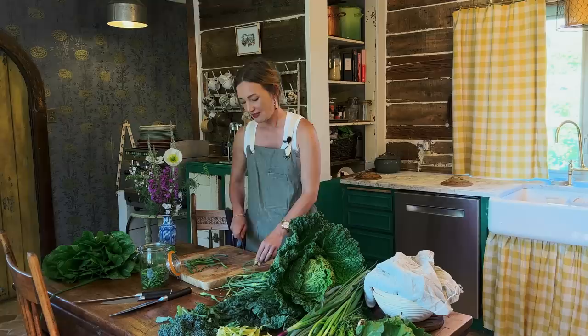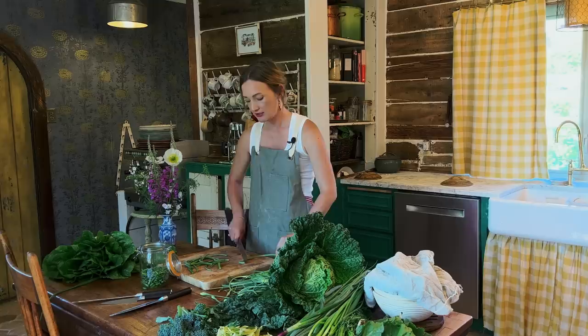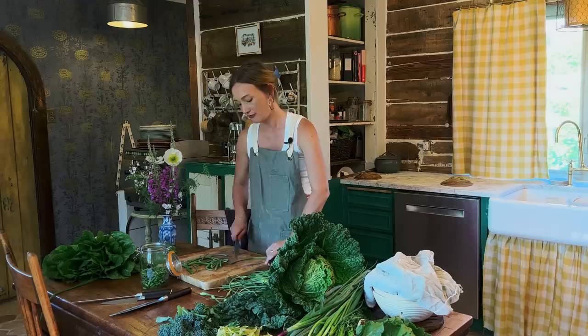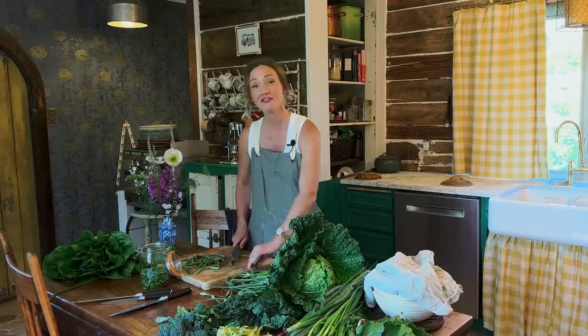And this will keep for a very long time in the refrigerator. Makes it really easy because I can go out and scoop out a little bit of the garlic scapes, mince them up, and add them to whatever recipe I'd like all throughout the winter. But you could use this method for anything. I've used it for jalapenos and chili peppers, and of course cucumbers, really any vegetable, even a mix of vegetables if you only have a little bit coming from each crop at the same time.